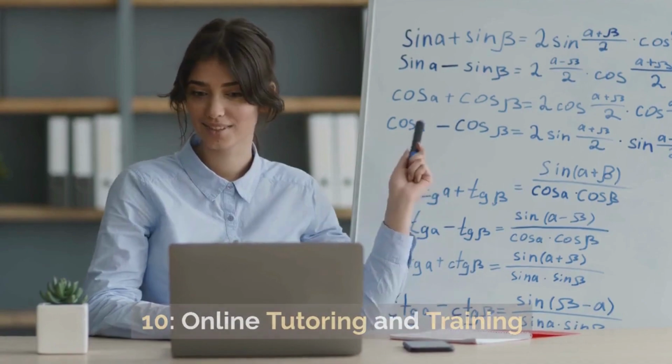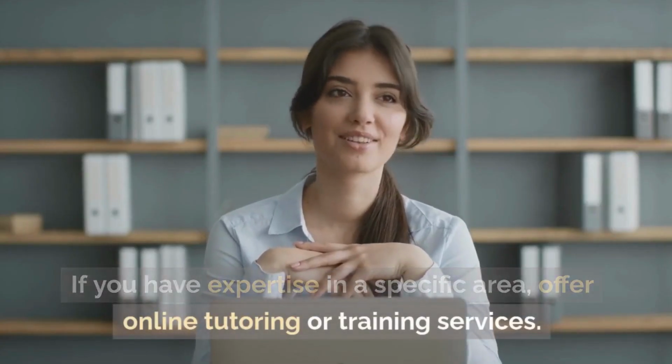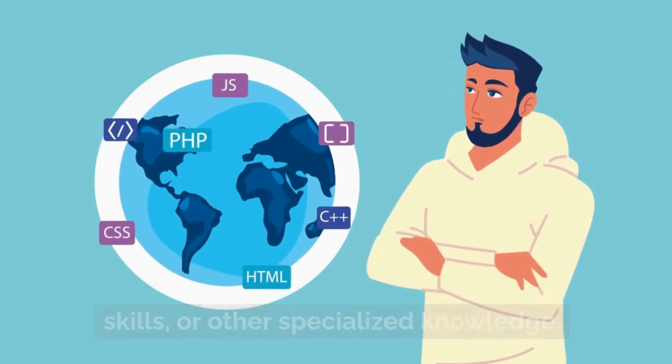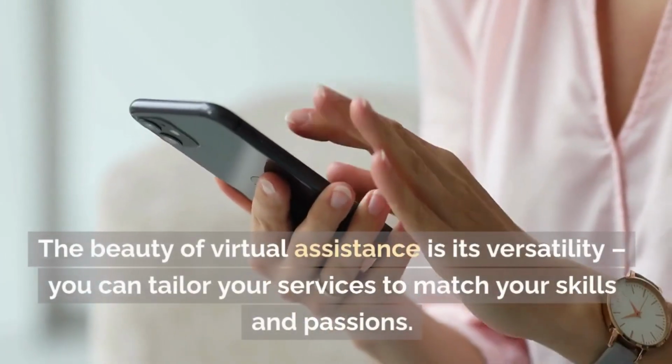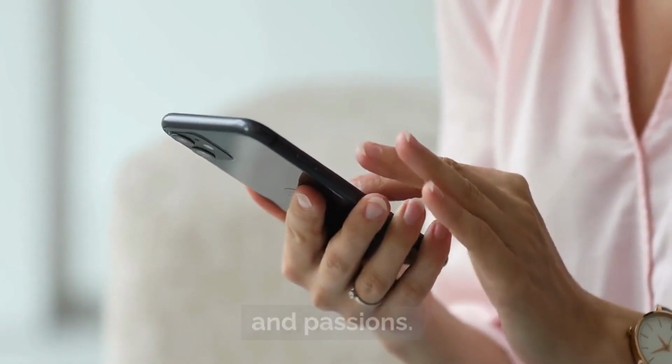10. Online tutoring and training. If you have expertise in a specific area, offer online tutoring or training services. This could include teaching languages, software skills, or other specialized knowledge. The beauty of virtual assistants is its versatility. You can tailor your services to match your skills and passions.